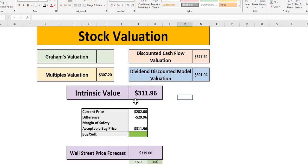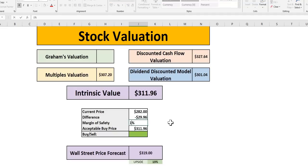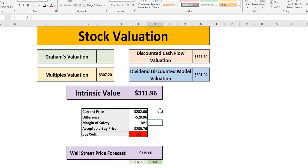Then when we move on to the valuation, our intrinsic value at $312, as we can see, a margin of safety for this company at 10% would pretty much be around the current trading price. So if this is one that you do believe is a strong, high quality company, right now you are getting a 10%. For those looking at 15%, you'd have to wait for around $265. So at 10% right now, Wall Street do see some upside, 13%. Their price target is $319.